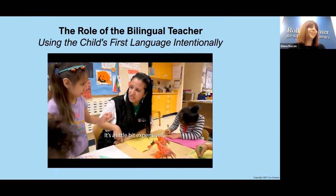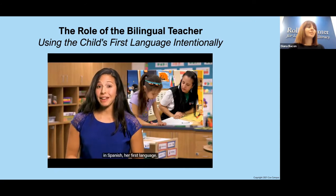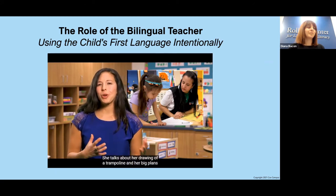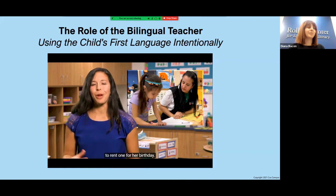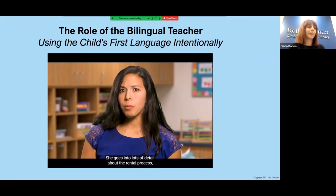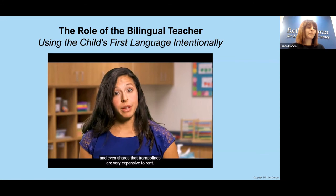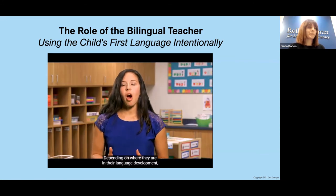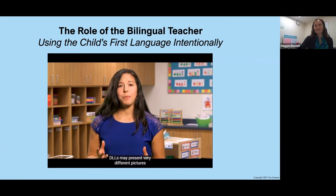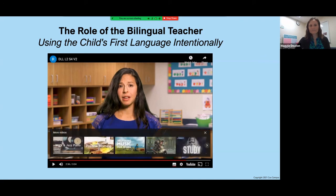Luna is a much more competent conversational partner in Spanish, her first language. She talks about her drawing of a trampoline and her big plans to rent one for her birthday. She goes into lots of detail about the rental process and even shares that trampolines are very expensive to rent. Depending on where they are in their language development, DLLs may present very different pictures in each of the languages they speak. Thank you, Ari.